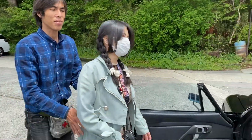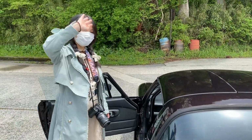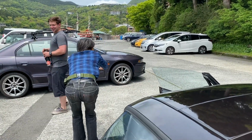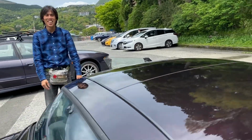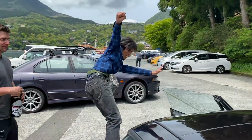Ken's girlfriend is going to get in the Capt and we're going to drive and she's going to take photos. Yoroshiku onegaishimasu. How does she get in the car? Just get the ass in, the head in, and then get the legs in. Or you can do race car driver style, whole thing and get your legs in like that.